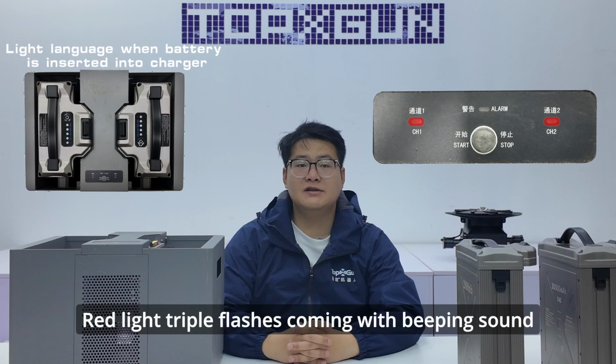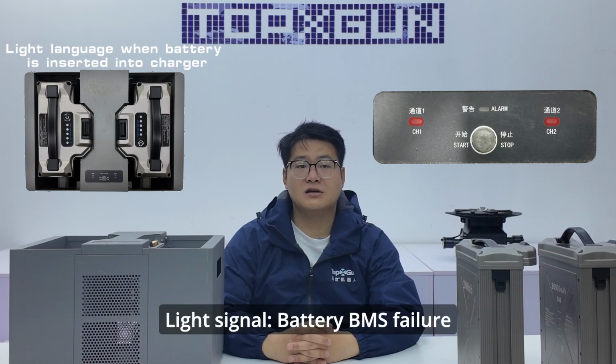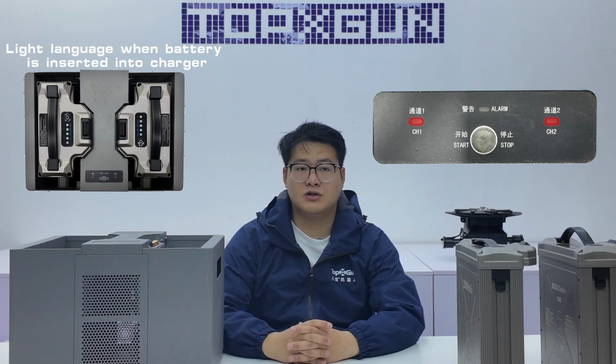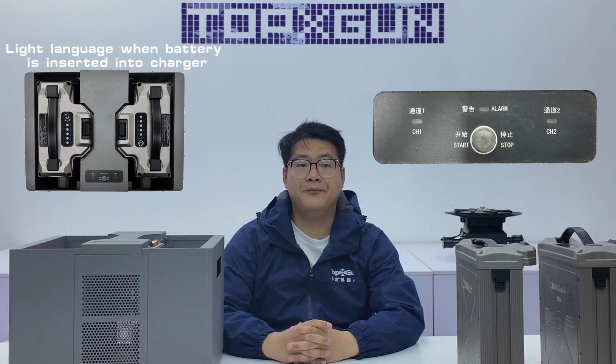Red light triple flashes coming with beeping sound. Light signal: battery BMS failure, meaning a failure in the battery charge management module. Treatment: contact after sales for repair and replacement.